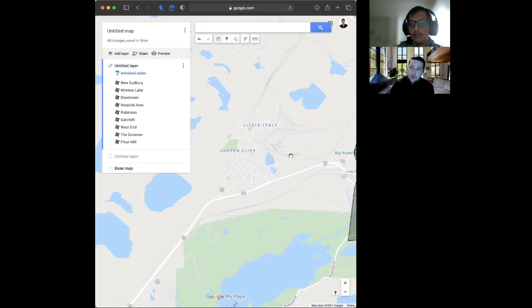So it's one of those areas that could be nice, and it has basically anything that you would need in a small town, super close to the city. It's just old, so you just have to be careful.